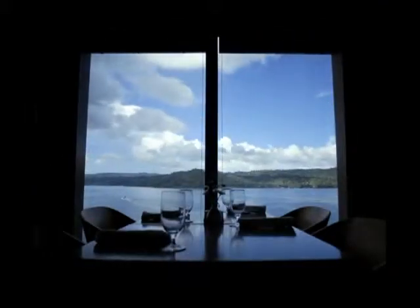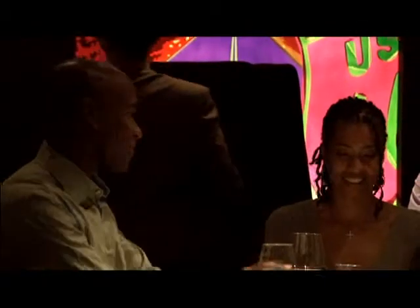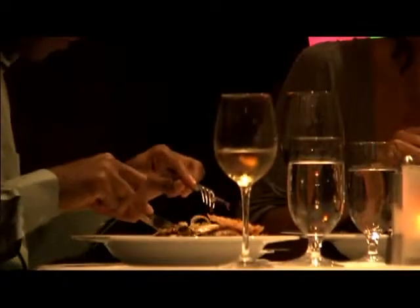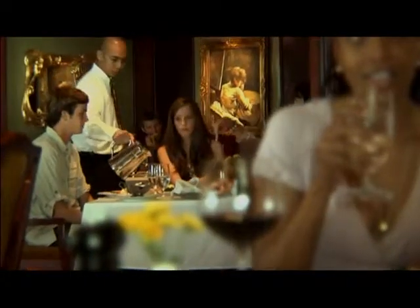On our ships, you'll find up to 14 dining options to choose from. There's our main dining rooms. They're chic and stylish. One's traditional, one's contemporary, and both are excellent, with open seating and a new menu every day. Then there's our specialty restaurants.